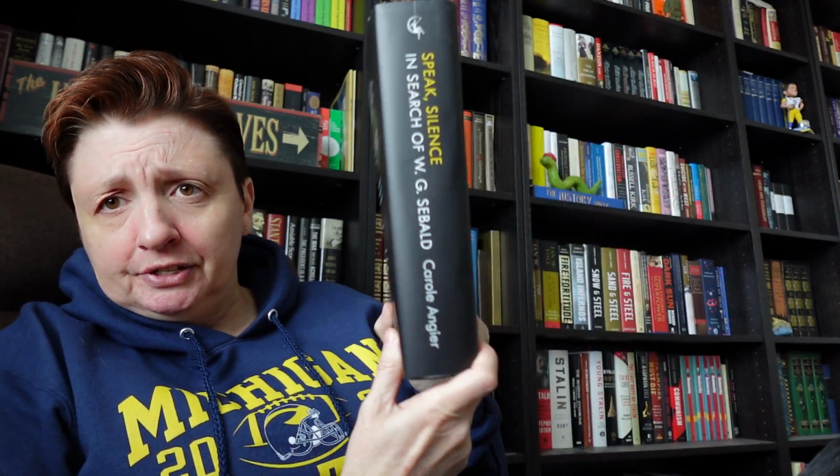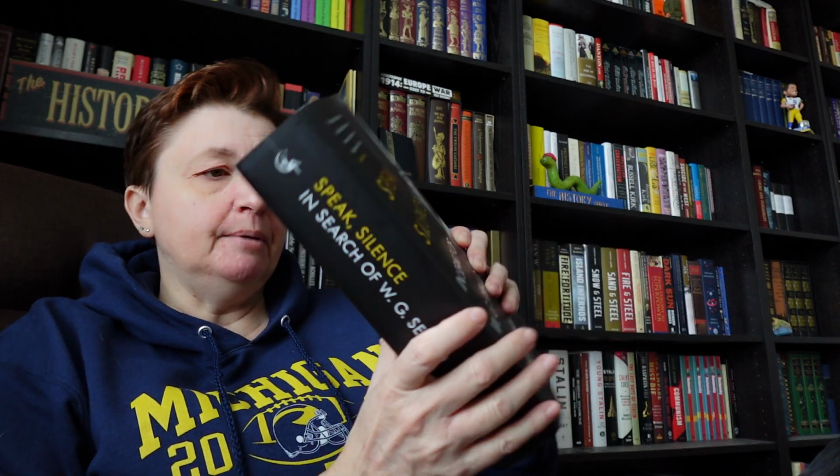So I picked up Speak Silence: In Search of W.G. Sebald, by Carol Angier. This was put out by Bloomsbury Publishing. As you can see, this is a very big book. It's over 600 pages. Let's see, W.G. Sebald, let me put my glasses on for that.